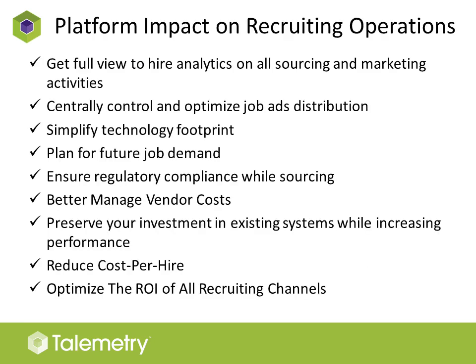I think we've talked about some of the great impact on recruiting operations, and you can download these next two slides because as you need to start to build a business case for doing the kinds of things that we're doing, these two slides will help you in terms of understanding how does a platform impact recruiting operations? What value is it going to bring for us? And the next slide, we'll talk a bit about.